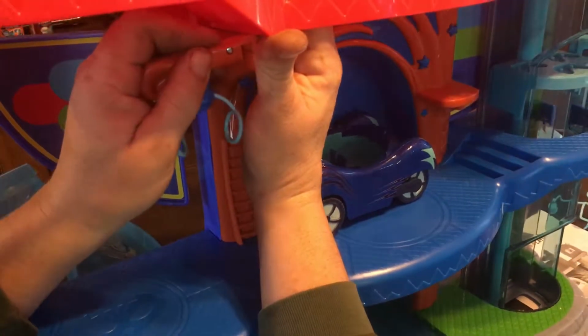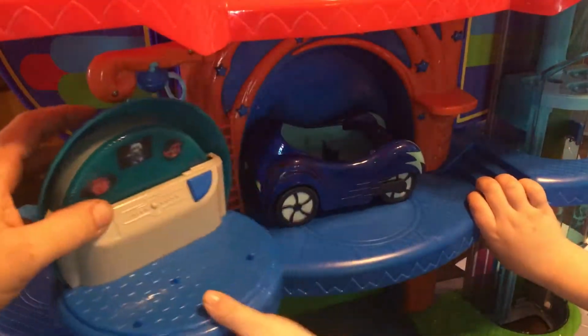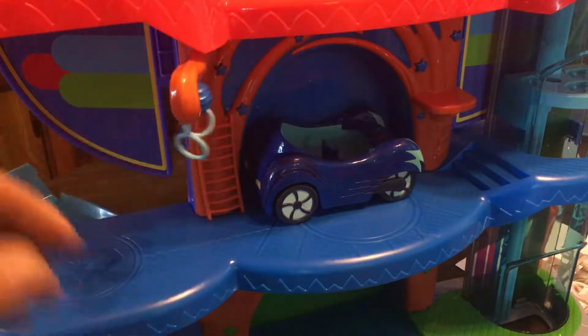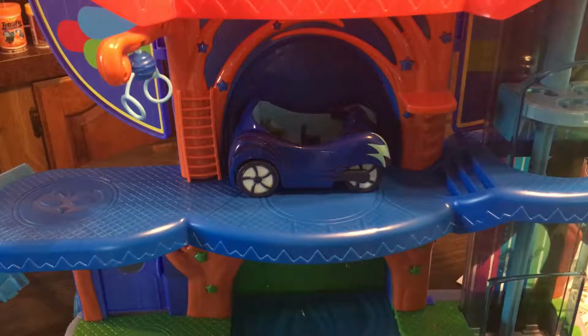Yeah. It goes. Where'd this go? No, hold on. Okay, that fits up there like that. Nope, we're not ready for that yet. Okay, so this right here slides right out. Goes right back in. Go, buddy. And then, yeah.